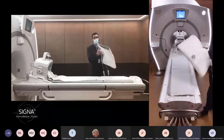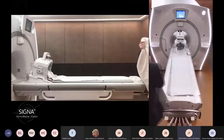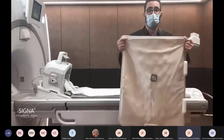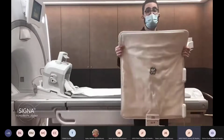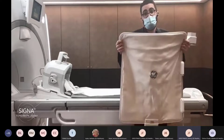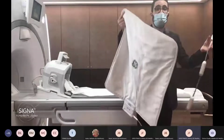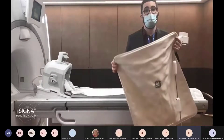Last coil, last but not least, the 30-element anterior array Air coil. I assume that you probably already heard about this coil. With this coil, we won the Best Radiology Devices Award from Hunt Mini in 2019. So what are the main characteristics of this coil? First of all, this coil is really light. It's less than 2 kilograms, with cables and everything.